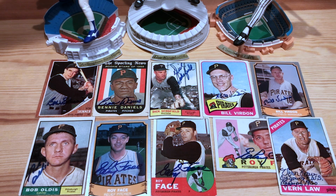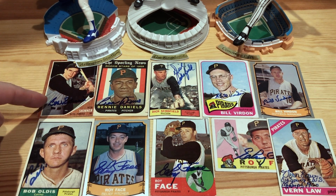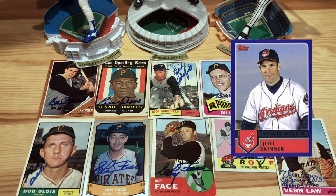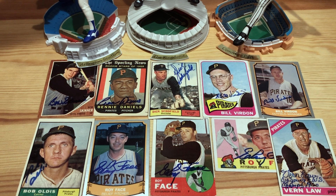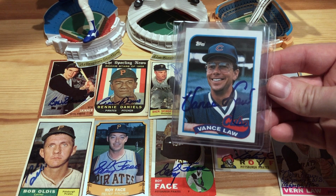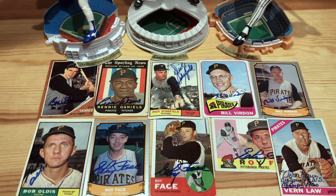And take home the championship. So one of the cool things I found out when I was researching this project was that out of these 7 players, 3 of them had sons that played in the majors. So Bob Skinner, his son Joel, played for the Indians and also was a manager for them. And then Dick Schofield, who I mentioned, his son, Dick Schofield Jr., and Jayson Werth, his grandson, played in the majors. And then Vern Law, here his son Vance, who I've gotten a return from. So now I have a father and son return, played in the majors for a bunch of years as well. So kind of some cool family connections to go along there.